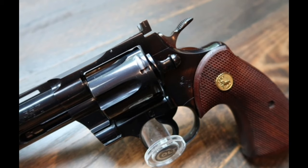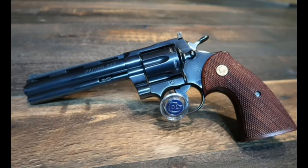One autumn day, a young man named John Lawson walked into the shop. John was a local, the son of a farmer, and had recently returned from serving in the Korean War. He had always admired fine firearms, and when he saw the Python, he was captivated. He saved up every penny he earned working odd jobs, and after a few months, he had enough money to buy the revolver. With the Python now in his possession, John felt a sense of pride and responsibility. He wasn't just carrying a gun, he was carrying a legacy.